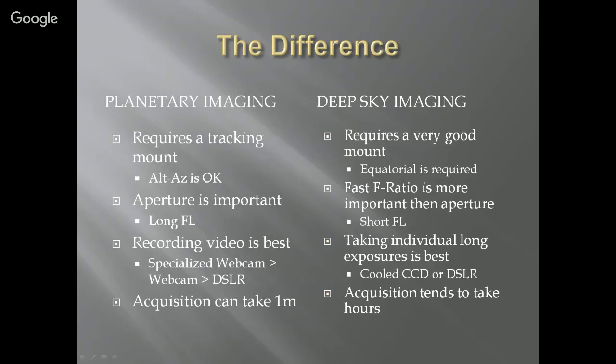With planetary imaging, aperture is really important. Long focal length is what you want. With deep sky imaging, a fast F ratio is more important than aperture. We can settle for wide fields because there are large expansive targets out there, whereas planets tend to be very small. So we settle for small telescopes, and short focal length is almost our friend sometimes because you can capture a lot of the object.